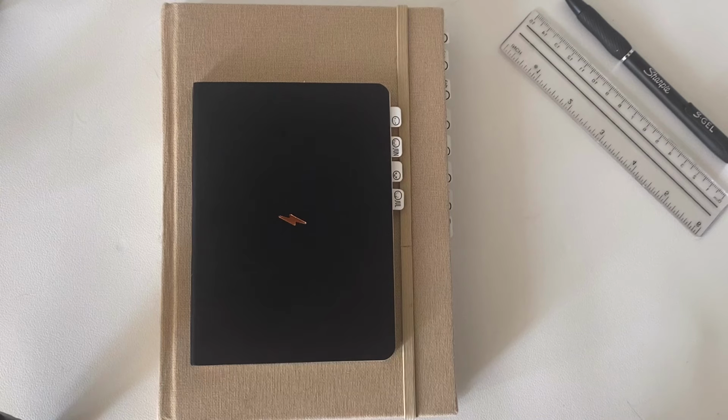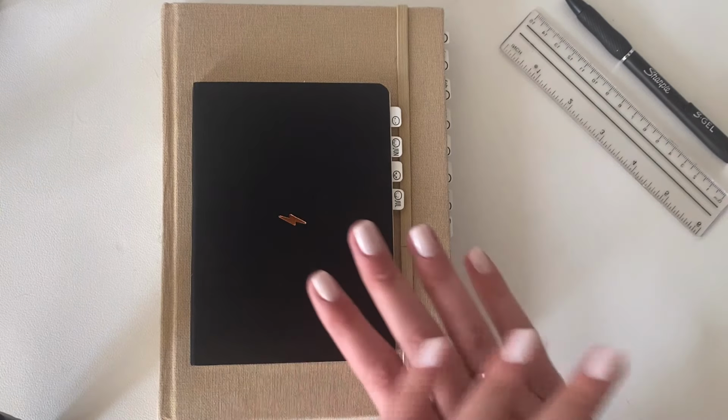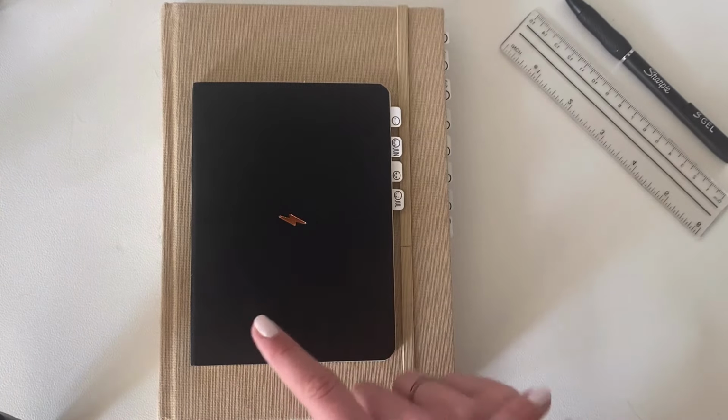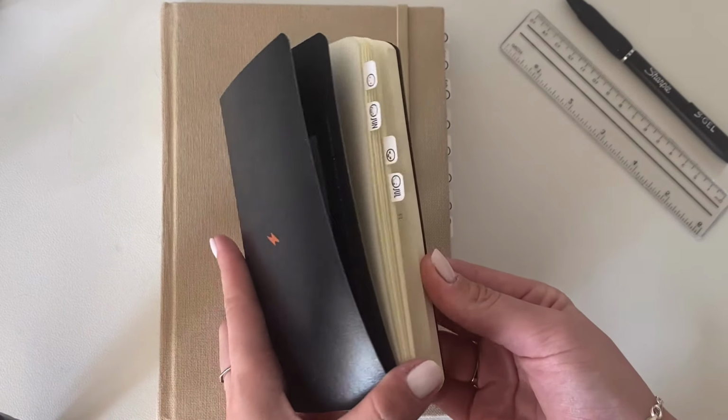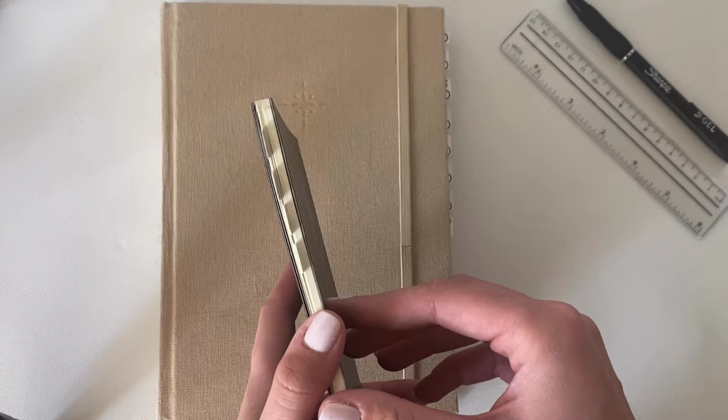So I did get a new bullet journal, but before I reveal that, I just wanted to review my current bullet journal stack. And of course, it's not very big or complex. It's pretty simple, which is how I like to keep things. But to start with, I have my pocketbook from Bullet Journal. It's so convenient. I do throw it in my purse when I take it to work.